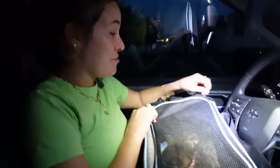I am so excited because I am adopting two Bengal kittens. So we already got the carrier right here. We got the blanket inside. Now guys, we have a 2-hour car drive. This is the moment you all have been waiting for.